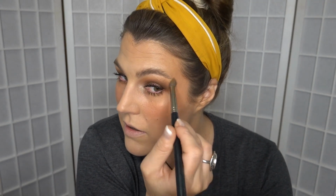For a highlight, I'm literally just going to take the center of that blush and use that on the top of my cheek. Very, very pretty. And for lips, I'm tossing up between this Karen Murrell lipstick in Bordeaux Rouge.